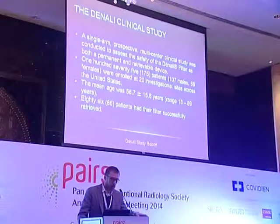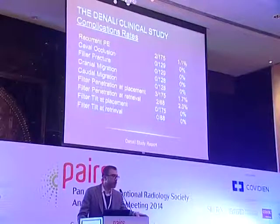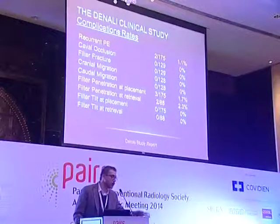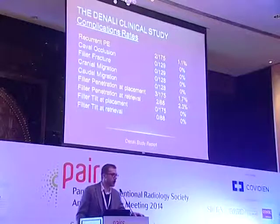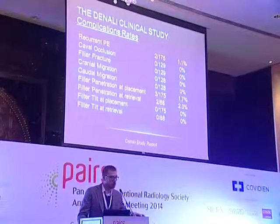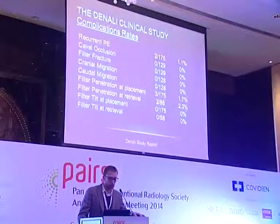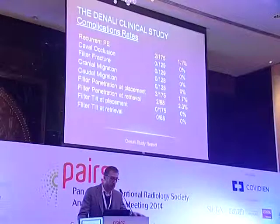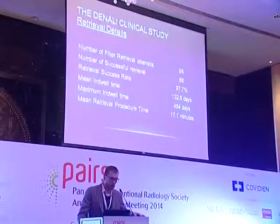They were successful in 86 out of 88 retrievals. I think the two that they had problems with were related to the significant curvature of the anatomy of the IVC, which was the main issue for failure of retrieval. These are the complication rates that they found. So basically, there was filter penetration, but no fractures and no migrations were demonstrated.